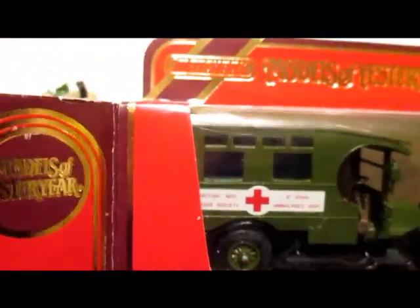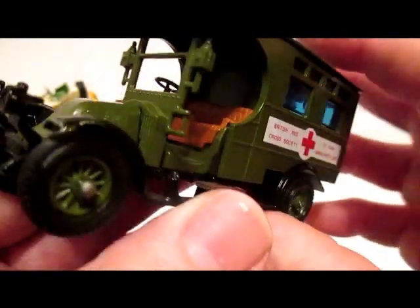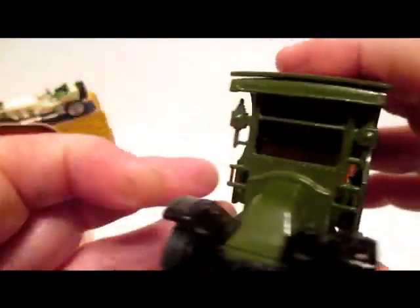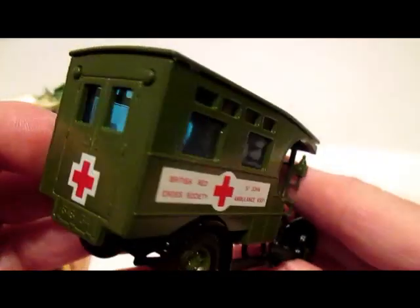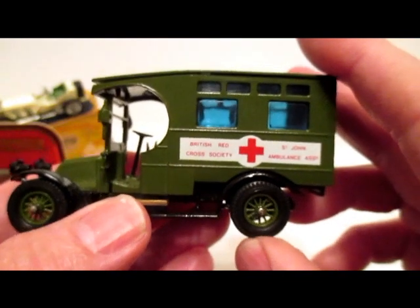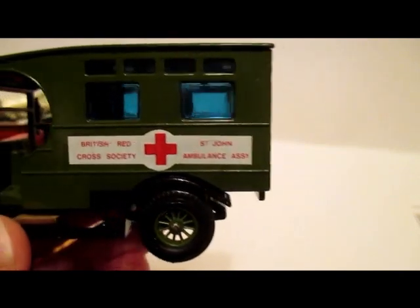The next one I've got here is a Model of Yesteryear, obviously later, and it's a 1910 Renault van. They did this one in quite a few liveries. Well, this is my favorite, the military version. And the same guy I got the Mercedes off had this one. British Red Cross Society and St. John Ambulance Association on the sides.